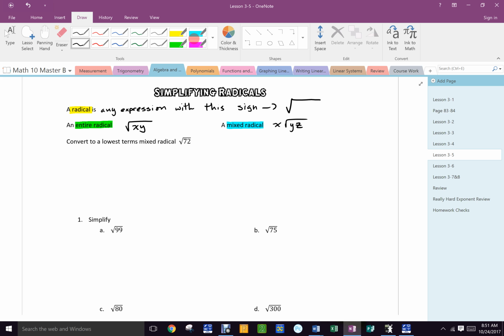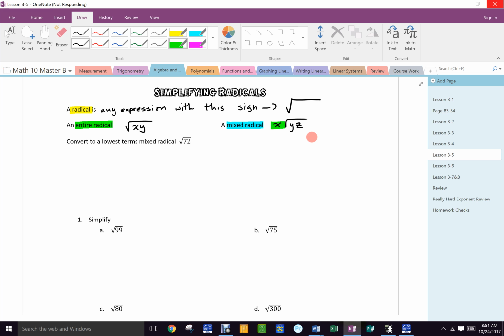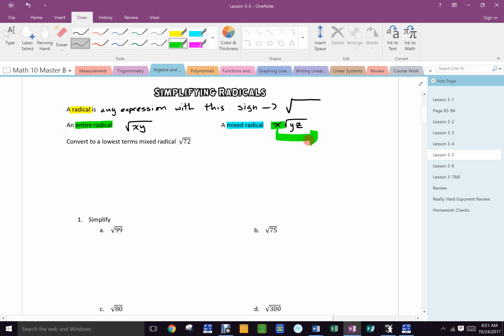Now, you guys are smart kids. You know what something out front does. What does something out in front do to the thing right after it? And I'll give you an example if you aren't sure of what I am speaking. What does this mean? 3Q. 3 times Q. So if it happens once in math, how often does it happen? Always. So what does this one mean? It means x times the square root of yz. Is everybody cool with that?